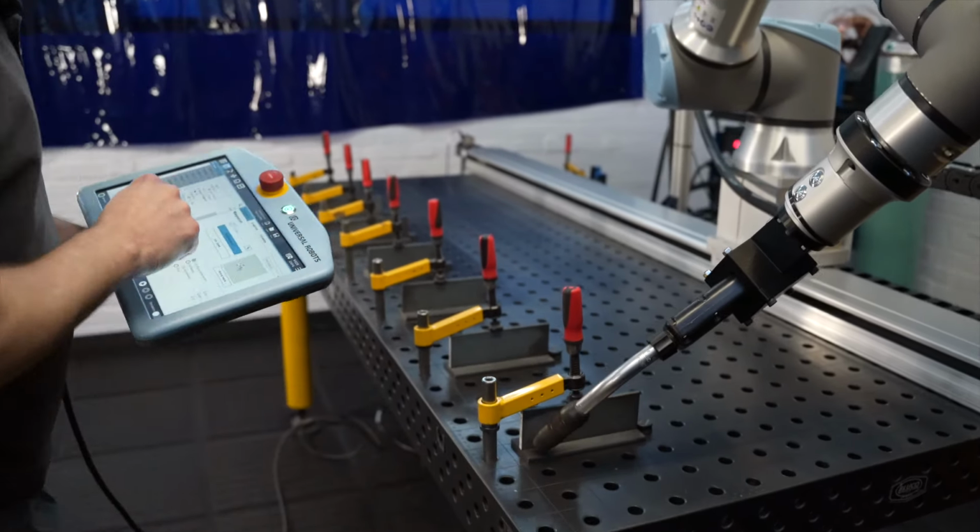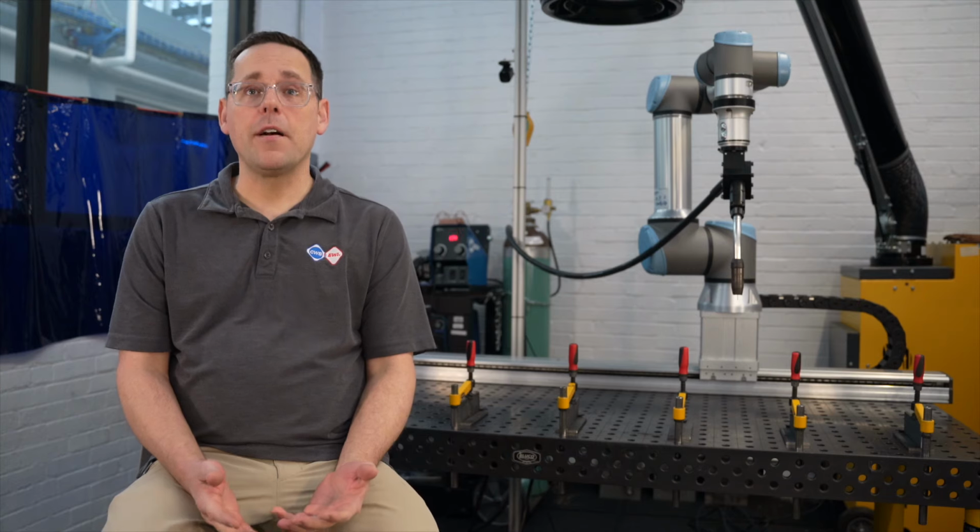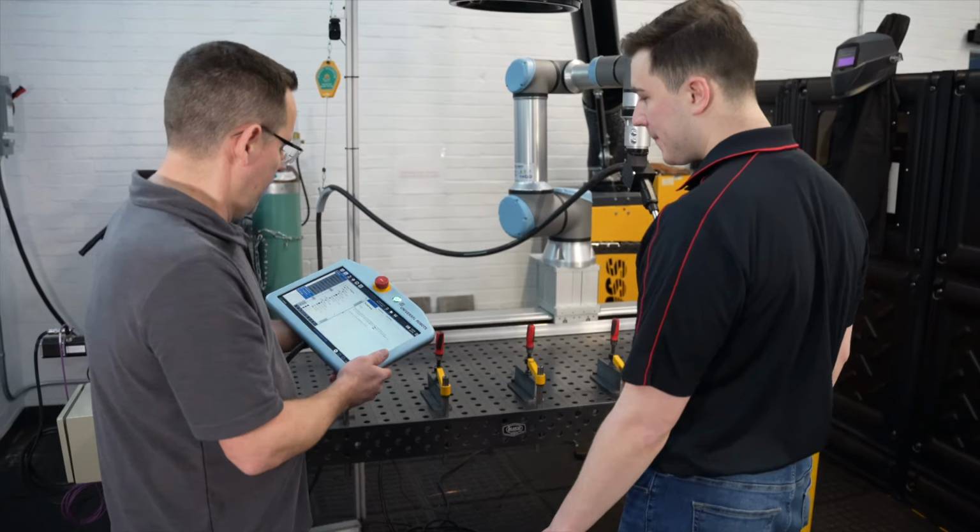One of the biggest benefits of cobots is that they're really easy to program. They're designed so that small manufacturers can pick up a teach pendant without any previous background and start to program these systems for their applications.